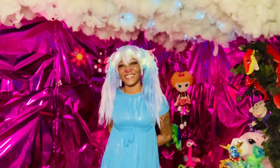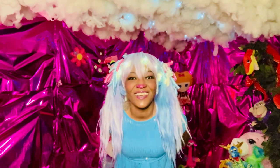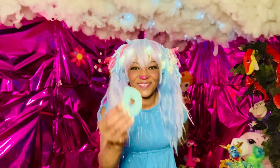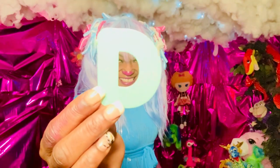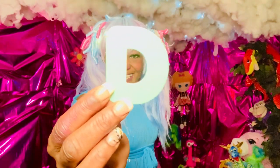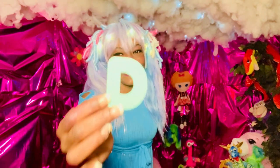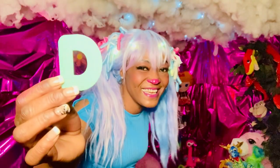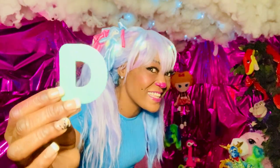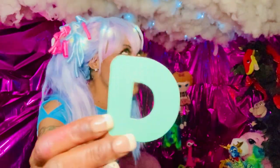This one's difficult, but you're smart. So I know you can do it. How about this one? What letter is it, guys? Is that a D? I think it's a D. Let's see. D, D, D. Can you say that? D, D, D, D. Yes, what starts with D?